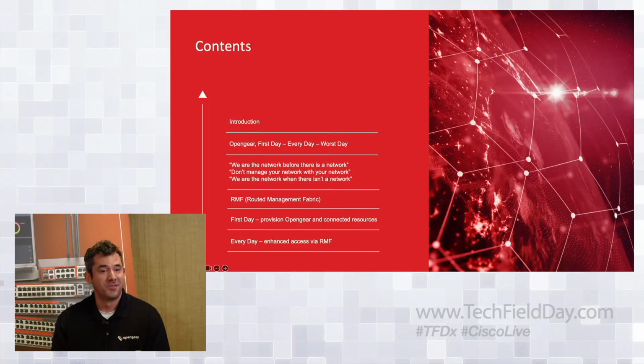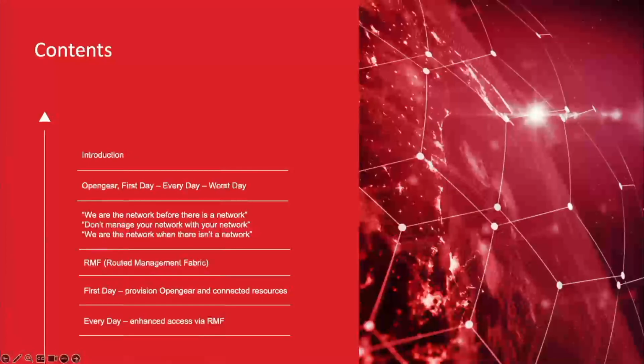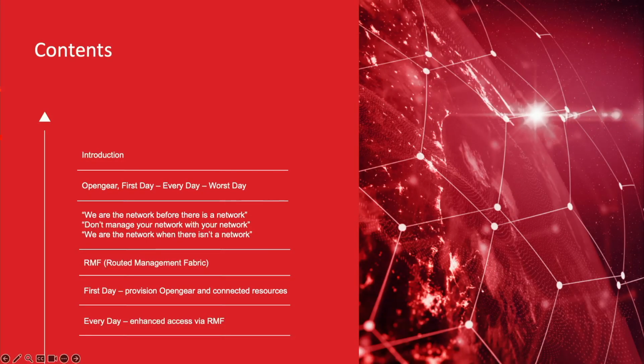So in the first section of our session today, I'm going to quickly go through who Opengear is, what we do, how we've been serving our customers, then talk a little bit about what we've seen over the past few years happening in the market and some of the drivers and customer interactions that have shaped what we do as a company and put us in a position to step outside of our core competency, which was the console server access, and more into the everyday and the first day type of situations.